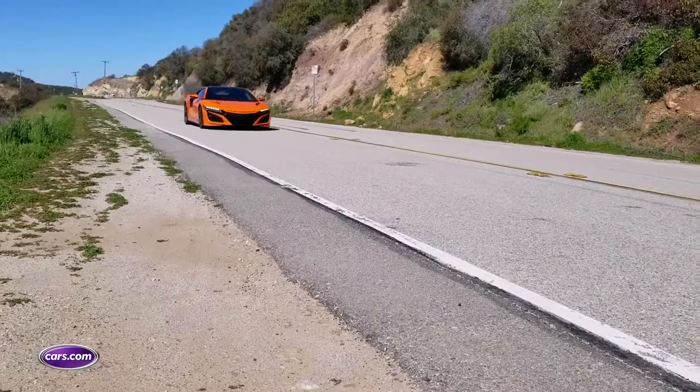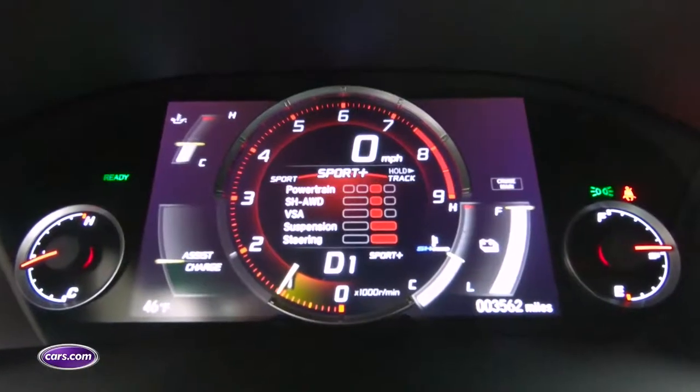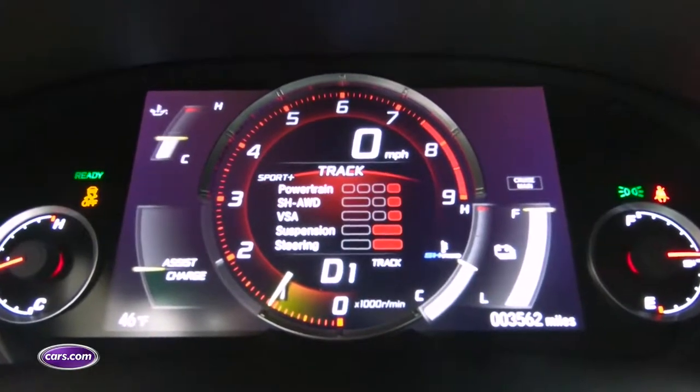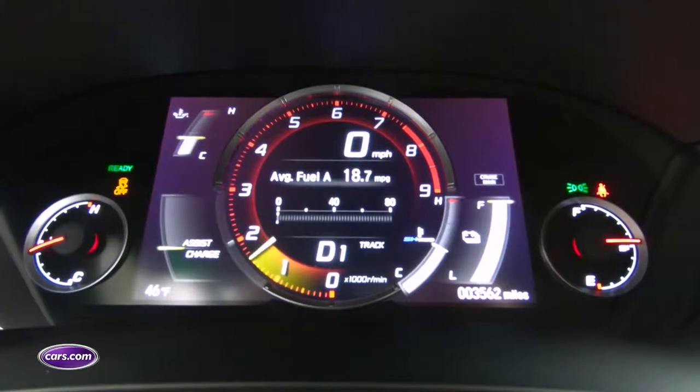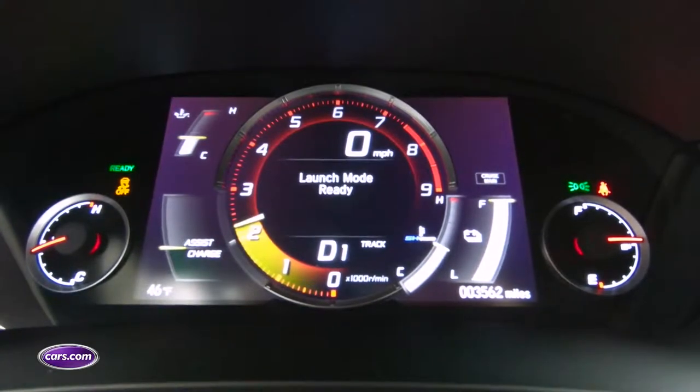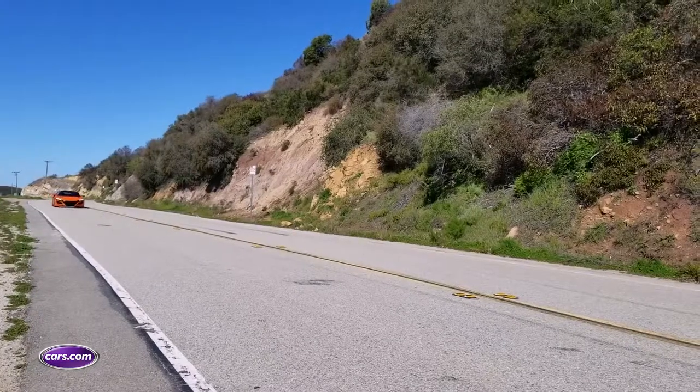If you want to go for that 2.9 second mark yourself, this car also comes with one of the easiest to use launch control systems that I've ever seen. All you do is flip the car into track mode, stand on the brake with your left foot, hit the gas with your right. A little display up here in the instrument panel will tell you that launch control has been activated and is ready. And then you drop the brake and all of a sudden everything turns very blurry, very fast.